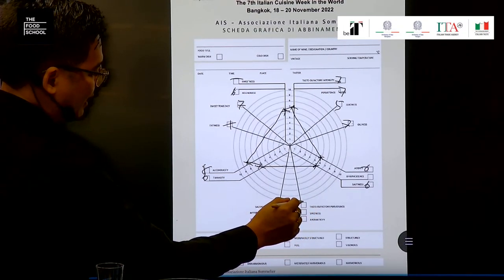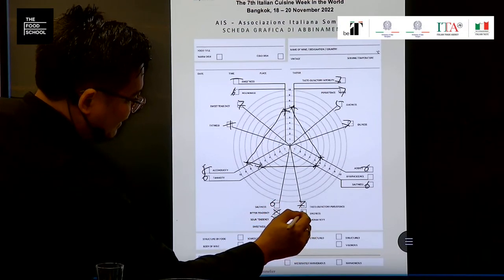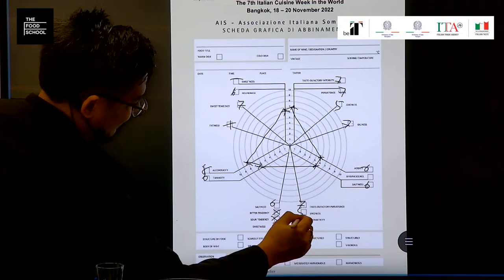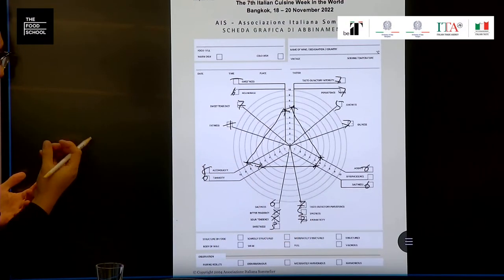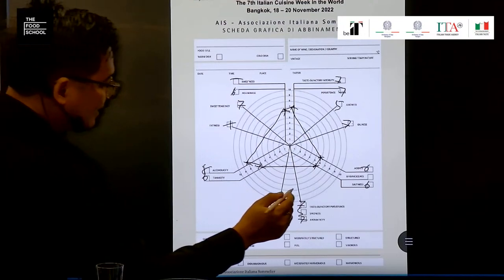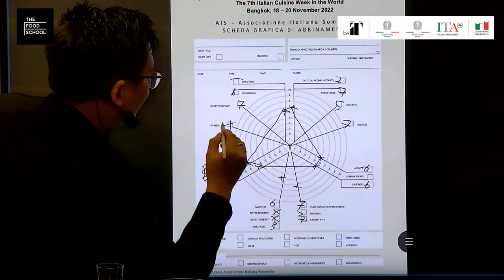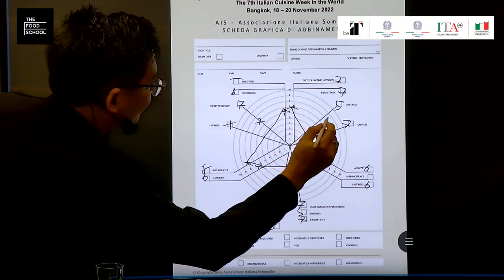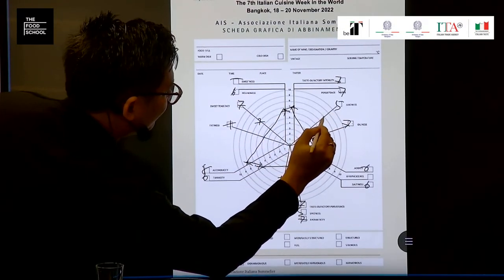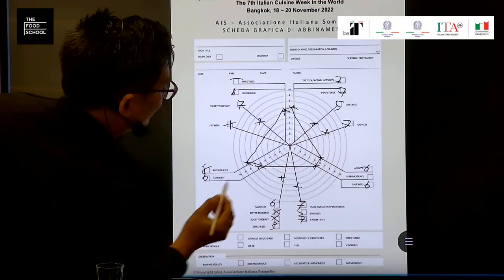The finish is quite long for the food. Spiciness, yes. Aromaticity, yes, a lot, because I feel the food contains a lot of material that has natural aromas. Juiciness, 5.